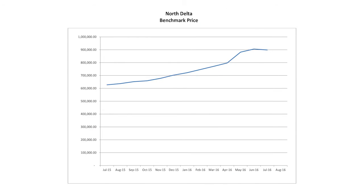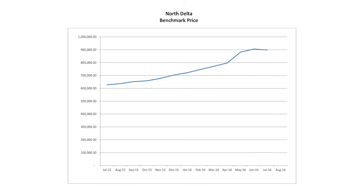Let's jump into the benchmark price. Remember, for the month of July, we were at $898,500. And with all that being said, what happened in the month of August? Before we get into that, remember, the media is talking about the sky is falling, prices are crashing, values are dropping. What happened in North Delta real estate for a benchmark value? It dropped by 0.3% down to $895,400. So obviously a very minor drop in value from July.